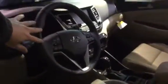On the inside of your Tucson, you've also got Bluetooth, backup camera, Android Auto, and Apple CarPlay. But that's not the best part. One of the best parts about this vehicle is going to be your warranty. You get a 5-year, 60,000-mile new car warranty and a 10-year, 100,000-mile powertrain warranty that we will double here exclusively for you to 20 years, 200,000 miles at no cost to yourself.